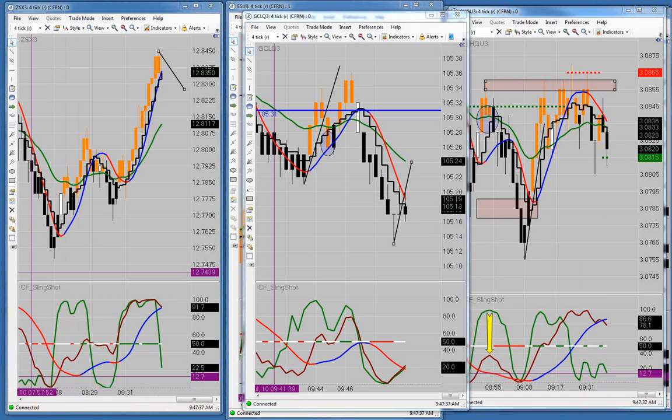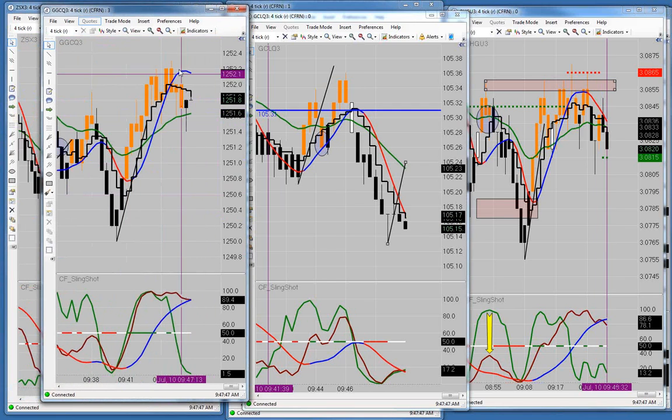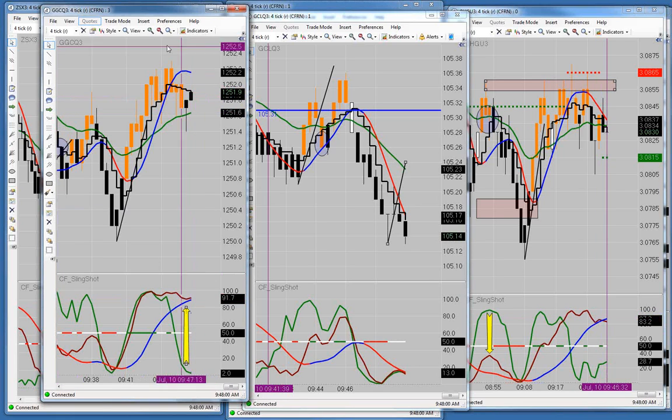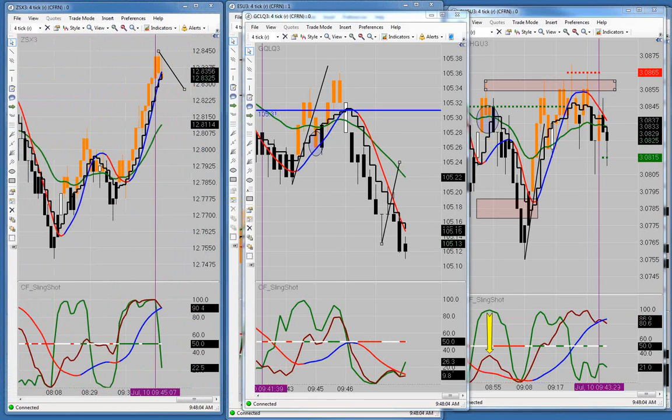On the gold, right now we have a long trade at 1251.8. Let me show you that. Okay, here it is right here. We had the bullish cross. Price pulled away from the BBC, then pulled back to the BBC, tested the BBC, and gave an up close with bullish divergence and a blue cycle. Okay, bullish divergence and a blue cycle. There you have it.